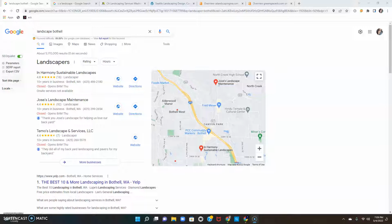All right. So when your future customers are searching for your services, the first thing that they're going to see in the search results is this section here. Now, this is called the Google Map Pack, or the local map listings. Ideally, we want businesses to be in one of these top three spots, and the reason for that is because this is what is instantly shown upon results.